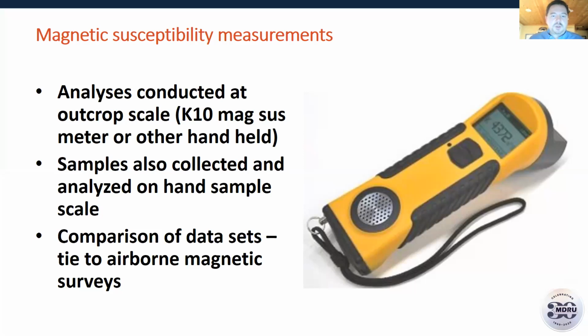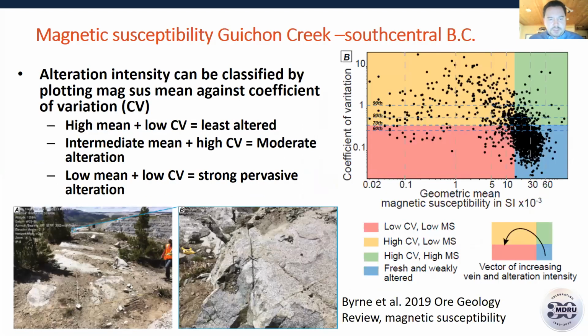And as part of this project, our students went out and took measurements at each outcrop where a sample was taken, as well as doing a more detailed analysis on the hand sample, as well as sending it into a petrophysical lab to collect additional information. But one of the results from this, which was published in 2019 by our student Kevin Byrne and our other co-authors, is looking at the variation and results of these outcrop measurements.